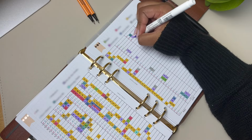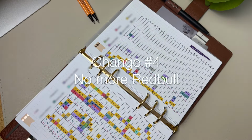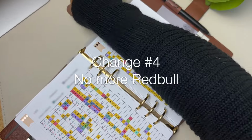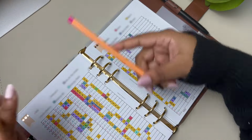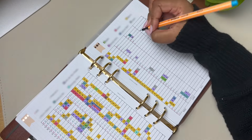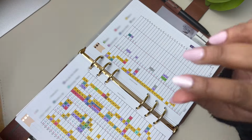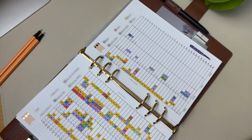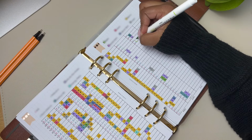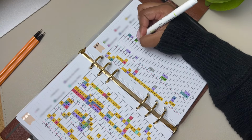Another thing that I'm planning on cutting out completely is Red Bull. And I say planning to because I just had one this morning. These things give you so much energy, but they are awful for you. I'm not a doctor or nutrition expert or anything, so I'm not going to speak to all of the ways these can potentially cause harm to you. But even if it didn't have questionable ingredients, it's still unnecessary added sugar that has very little to no nutritional value.